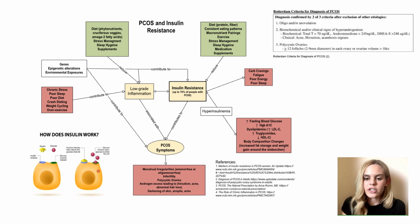In fact, research suggests that up to 70% of individuals with PCOS present with insulin resistance. Often those with PCOS are recommended weight loss as the first-line treatment approach. However, the presence of insulin resistance and hyperinsulinemia can make it very difficult to lose weight. This is because chronically elevated insulin levels in the body, known as hyperinsulinemia, stimulate increased sugar cravings, promote increased fat storage, especially around the abdominal area, and suppress the burning of fat cells for fuel.